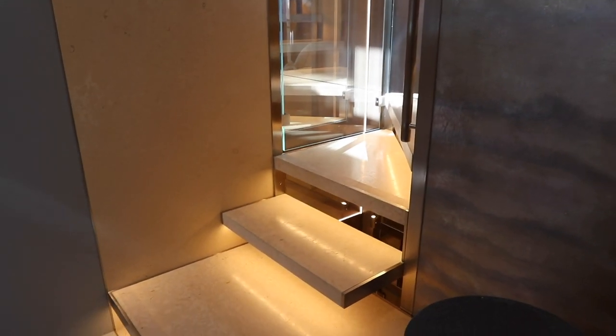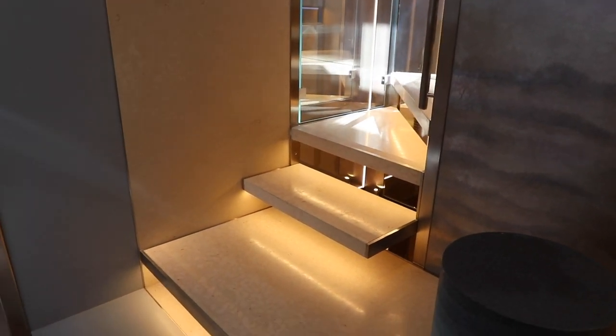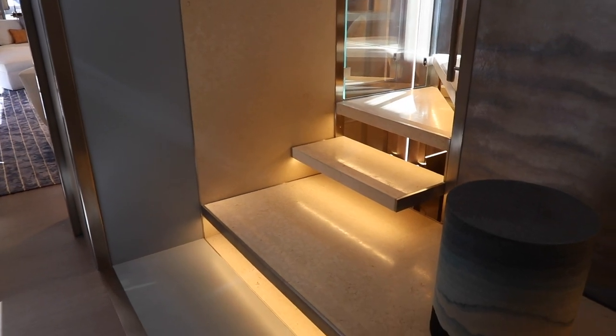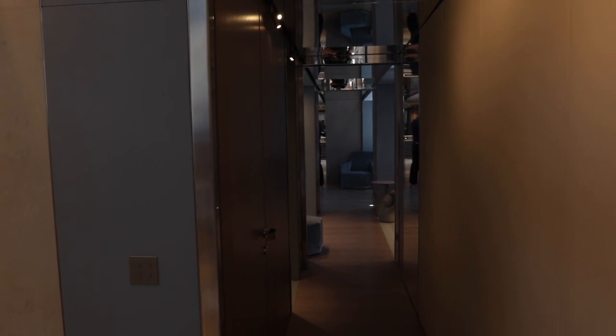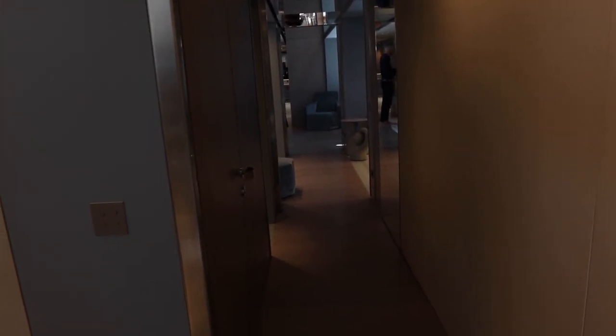One of the things about the inside of a yacht is that I don't know whether it really reflects in the footage, but everything you see is absolutely the best quality. Everything, from the marble to the stone to the metals, the aluminium, the light switches, is absolutely top quality. Another thing about yachts, especially a yacht of this size, is that it's quite small. They utilize every bit of space.